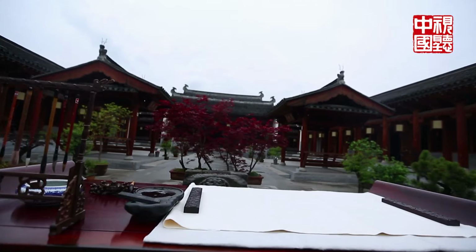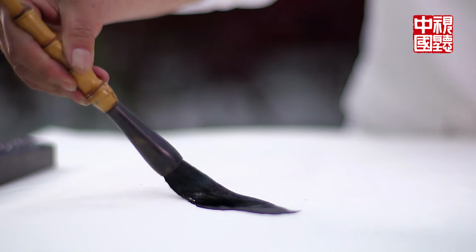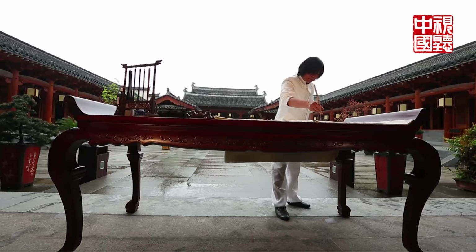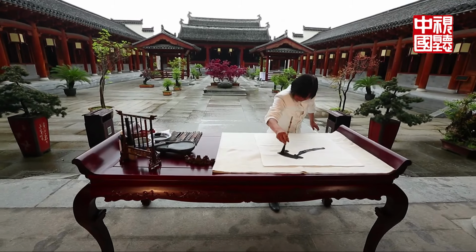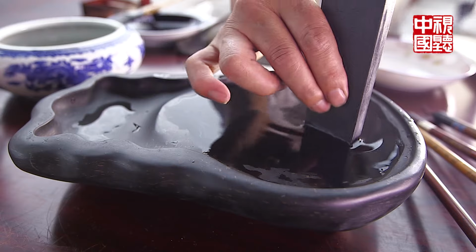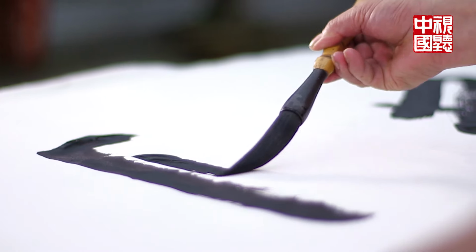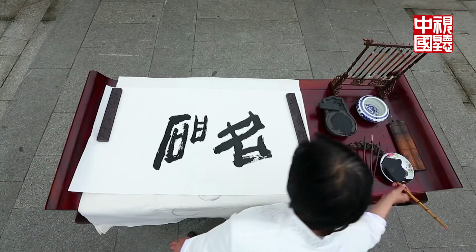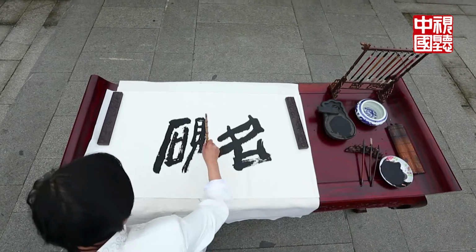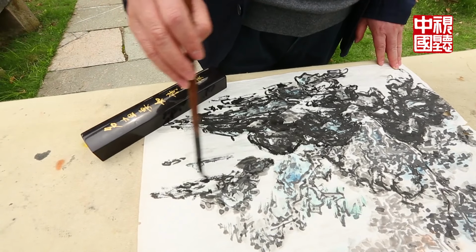The Chinese nation has always attached great importance to literature and education. Writing brushes, ink, paper, and inkstones were unique writing tools in ancient China. They were known as the four treasures of the study. Inkstone is used to grind ink bar into liquid ink. Xi inkstone is one of the four famous inkstones in China.